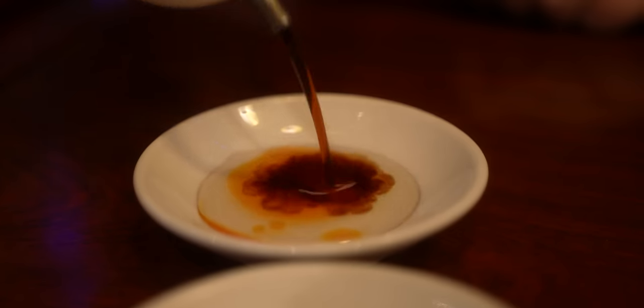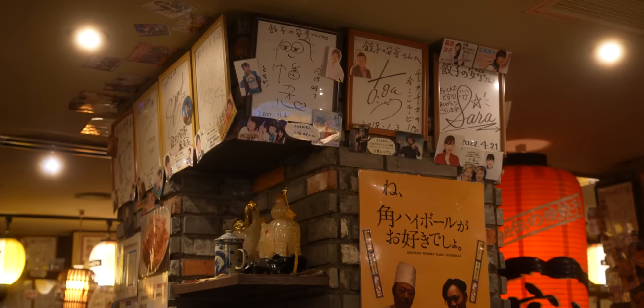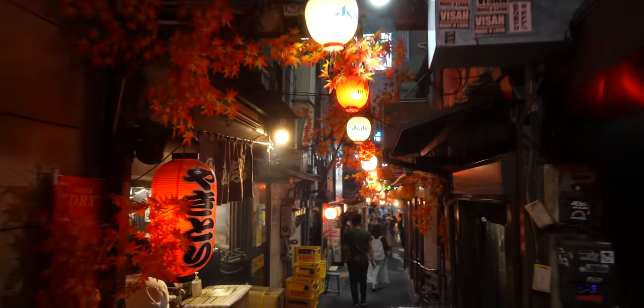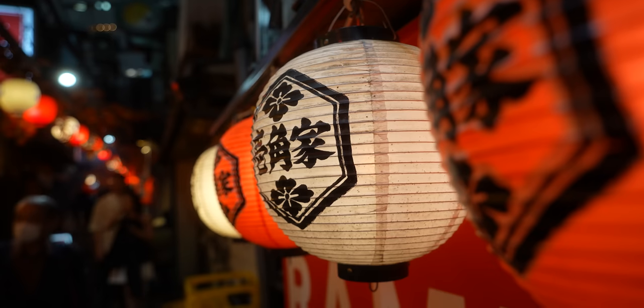It's weird, a lot of these places allow smoking indoors while eating, which is not something I'm used to. And most require that if you go in there, you have to eat a meal or buy two skewers and a drink. And they also have a cover charge. But for that cover charge, you get a small appetizer.